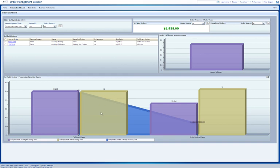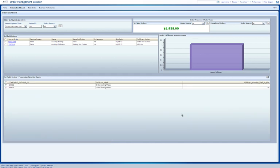And now you can see here the information has changed. We're a little more on average with where our completed processes have been from the fulfillment phase. They're taking around, on average, 50 minutes to complete. We're a little high on our order booking phase, so maybe we want to drill down and get some more information as to what's going on here.